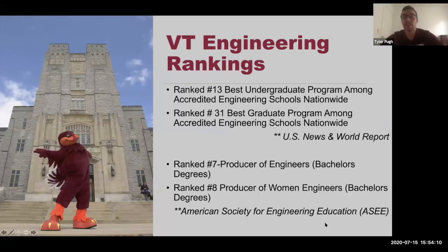Yeah, so a little bit about Virginia Tech Engineering's rankings. You might have already heard about these, but Virginia Tech is very proud to say that we are number 13 for best undergraduate programs for accredited engineering, and number 31 for best graduate programs. That's out of all the colleges that offer accredited engineering programs. So Virginia Tech is definitely one of the best on the East Coast. It's also ranked number 7 in producers of engineers with bachelor's degrees, and number 8 in producers of women engineers for bachelor's degrees. You can look all of these up online yourself, but these are just a few of the most notable rankings that we have.